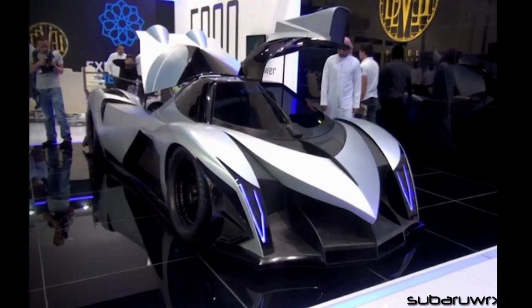And in other crazy car concepts, at the Dubai Motor Show, Shmee150 showed us this car called the Devil 16, which is apparently this car that has 5,000 horsepower, they claim, and a 350 mile per hour top speed. And yes, all of that is complete BS.